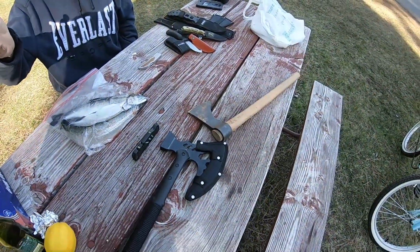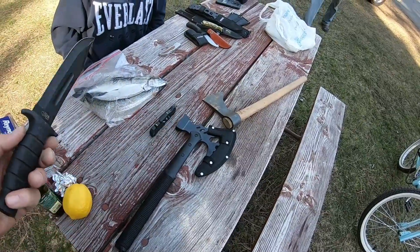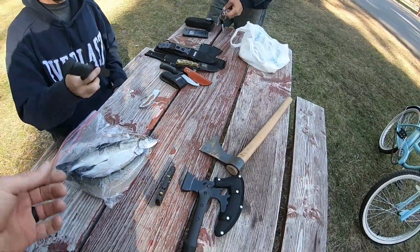This is a Frost knife made here in the USA. Nice. The steel is from China, which I didn't care for that much. I don't like China steel. They're having a size competition.